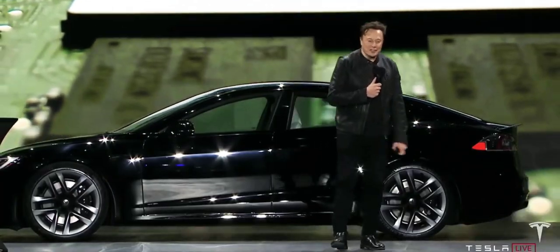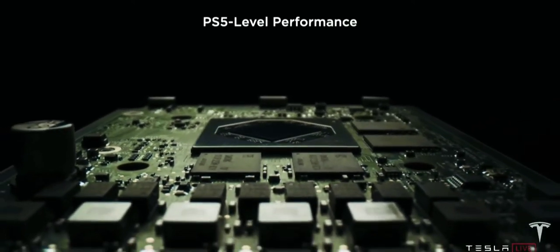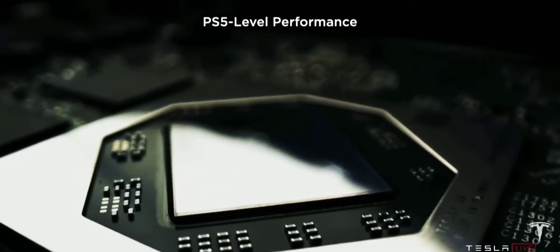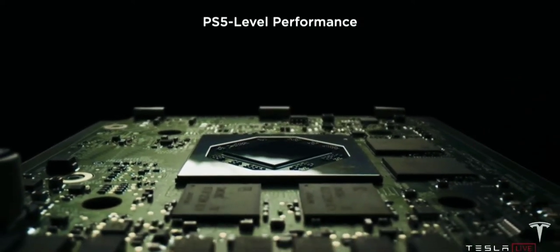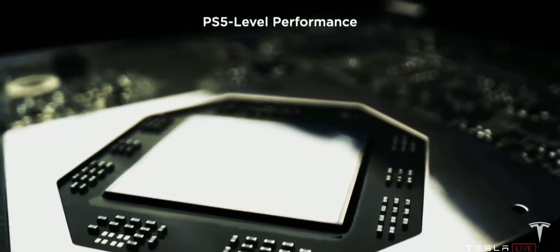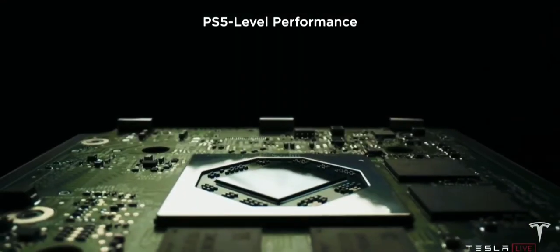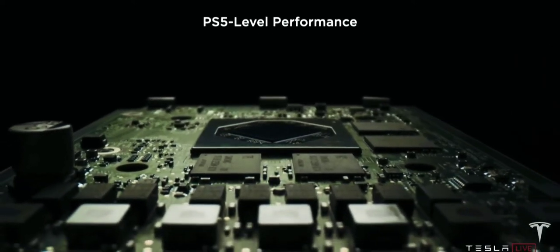And then it's not PS4, it's PS5. There's never been a car that has state-of-the-art computing technology, state-of-the-art infotainment, where this is literally at the level of a PlayStation 5. If you think about the future where the car is often in autopilot or full self-driving mode, then entertainment is going to become increasingly important. You're going to want to watch movies, play games, use the internet, things you want to do if you're not driving. And this is actual PlayStation 5 level performance.